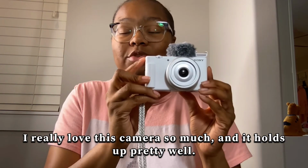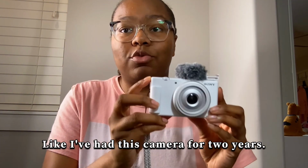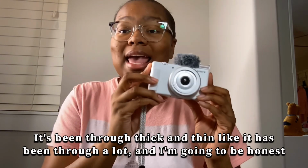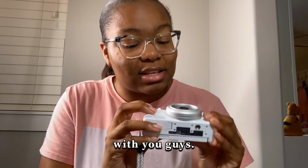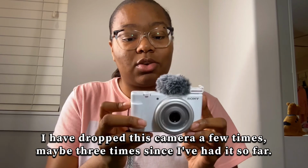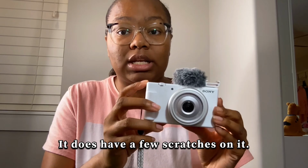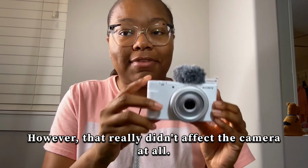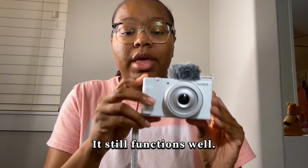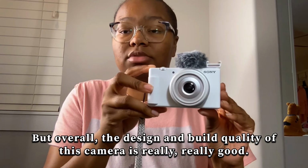I really love this camera so much, and it holds up pretty well. I've had this camera for 2 years. It's been through thick and thin. It has been through a lot. And I'm gonna be honest with you guys, I have dropped this camera a few times, maybe 3 times since I've had it so far. It does have a few scratches on it. However, they really didn't affect the camera at all. It still works well. It still functions well. But overall, the design and build quality of this camera is really, really good.